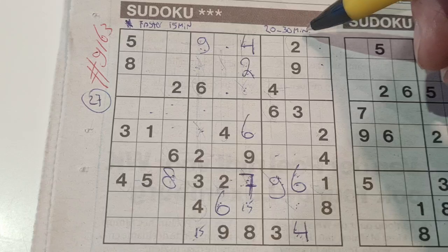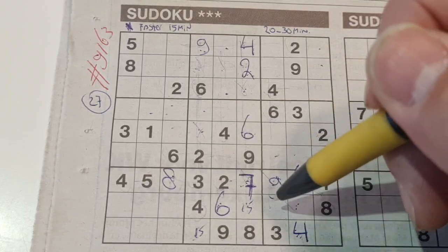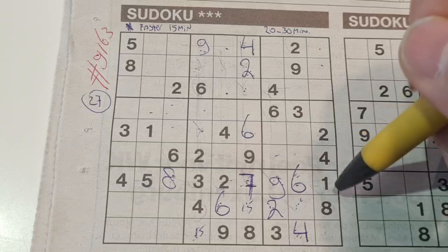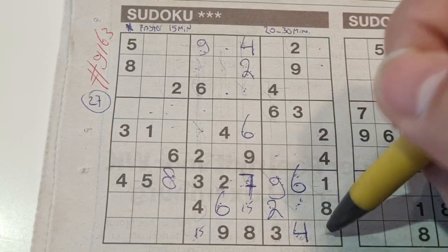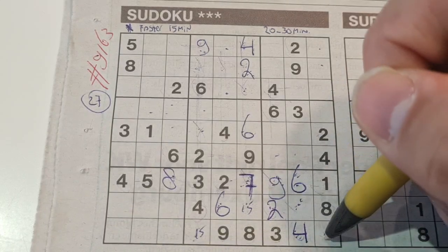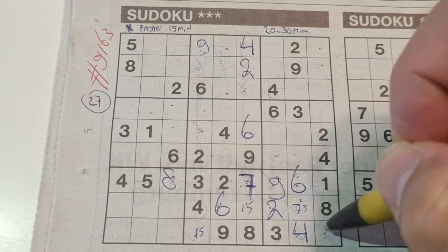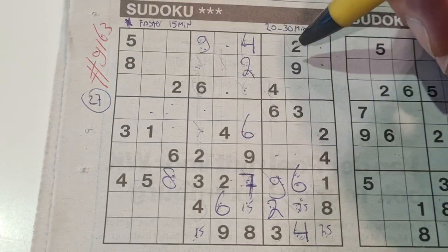2 in this column, last column, 2 in the column next, so the only place left for the 2 should be there. 2 numbers left now in this big square. For numbers 1, 2, 3, 4, the 5 is missing, the 6 and the 7 is missing. 5 and the 7 cannot fill this yet. Let me mark those 2 boxes.